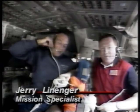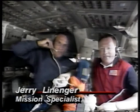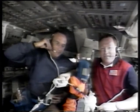And then when we cut the engines, it was like everything jumped out and we were just floating, and just fantastic. Yeah, Dick, did you lose radio communication with the ground at one point during the launch sequence?